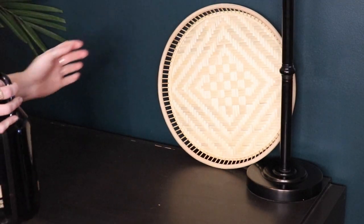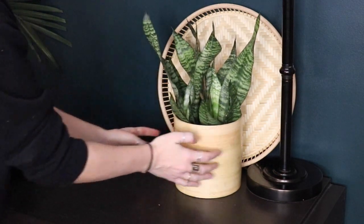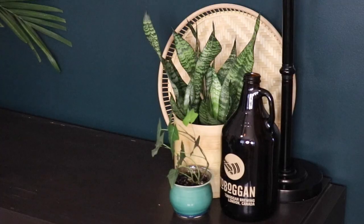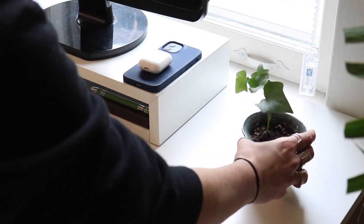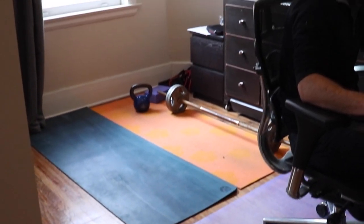Again, just some more thrifted pieces here styled on this dresser. We tried to keep things very clean, and he wanted a lot of plants in this space, and I couldn't agree more. I love plants in my space. I think they breathe some life in, you know, and make it nice and fresh. So that is pretty much all we did for this space, and here's a reminder of what it looked like before.